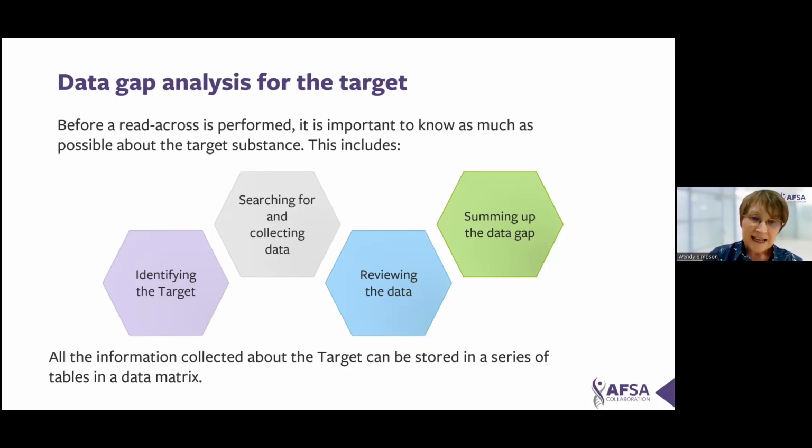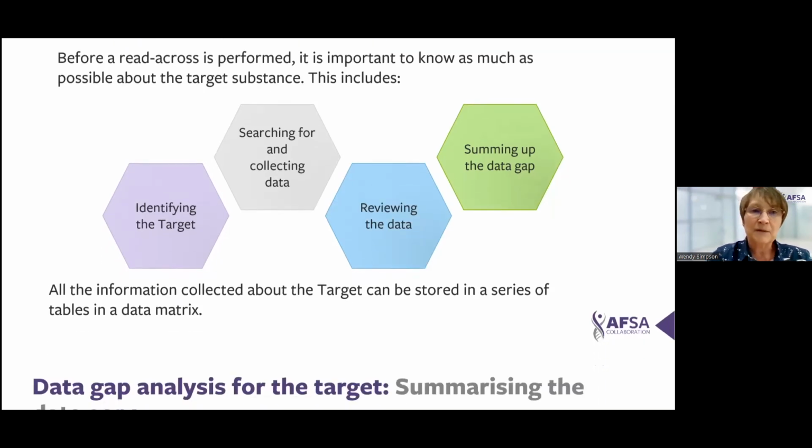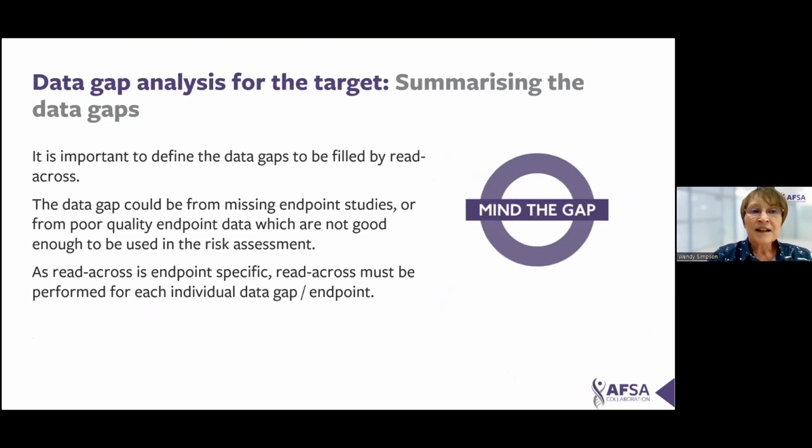So again, all of these steps you can add to your data matrix. A data matrix can just be a simple Excel file where you're using different worksheets to collect all these different types of information as you go along. Next slide, please. So once we've done all that, we're going to summarize our data gap.